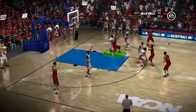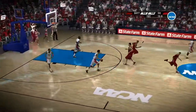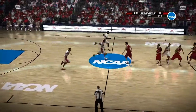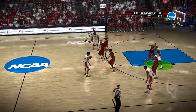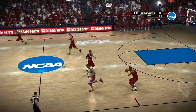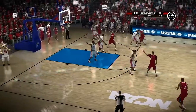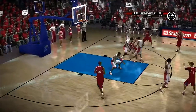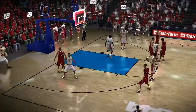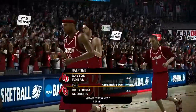Excellent spacing. That's so important to a good offensive set. It's even more important to have talented guards like they have. Yeah, that helps. Intercepted. Gave it up. At the half, the Sooners are ahead by two.